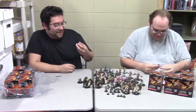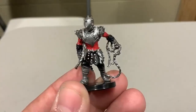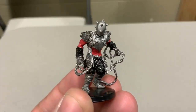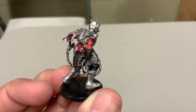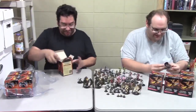That's true. A Legion Chain Devil. Check out that guy. Whoa. Feels like almost out of Hellraiser. He's got spines coming out of his head, chains all over the place. That's cool. Awesome. And he's rare. 33 out of 45. That's freaking sweet. All right, new favorite. Legion Chain Devil. Upgrade.